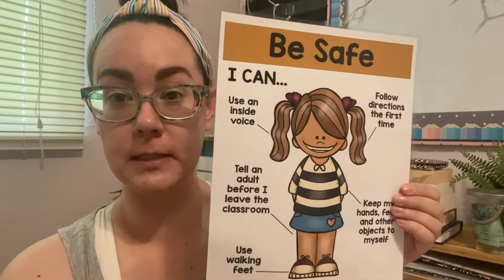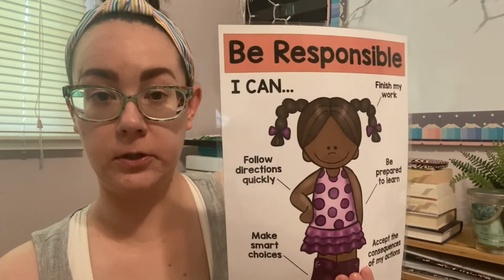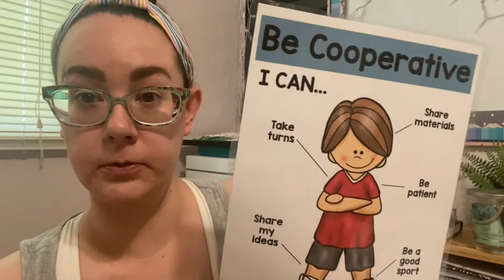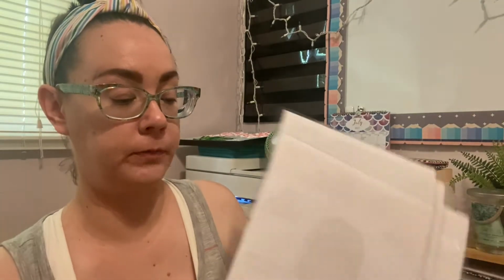So I took her idea. I will link her bundle down below, but I took her idea and just did it myself. So I made one for Be Safe. We have Persevere, Be Responsible, Be Cooperative, and Be Kind. So I just redid the posters using her thing. So all of the things that I put here are straight from her pack.